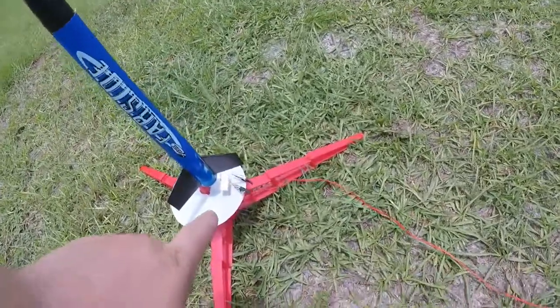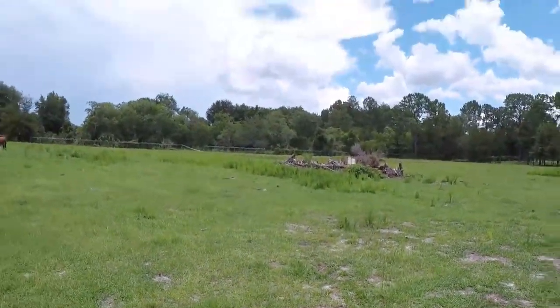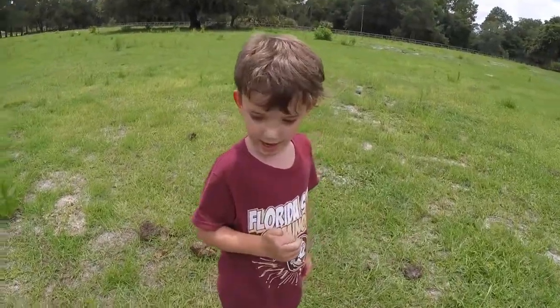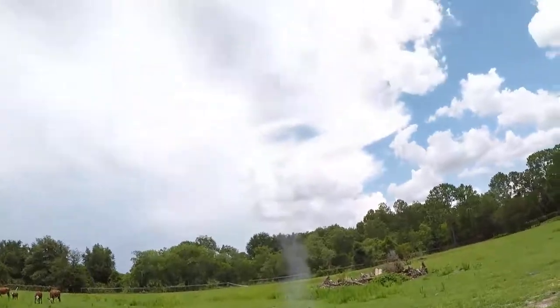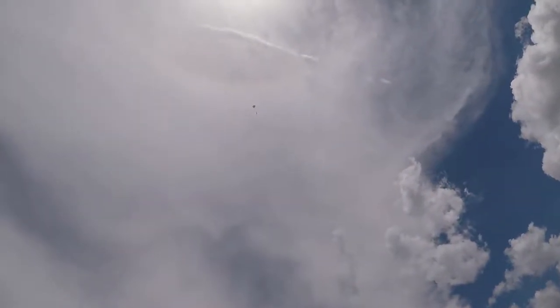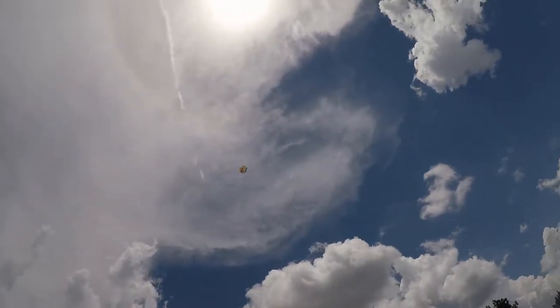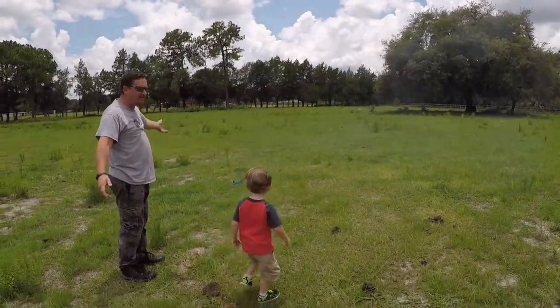Okay, so we got our ignition system hooked up. We checked the wind. We ready to take it for a launch? Yeah. Three, two, one, ignition. Look at that. We couldn't ask for a better landing right next to us.